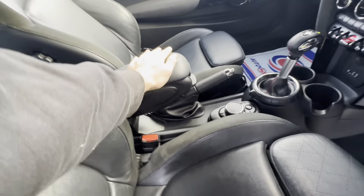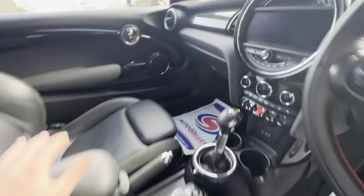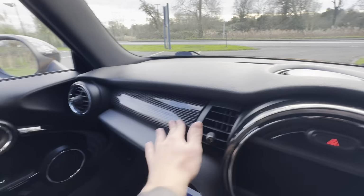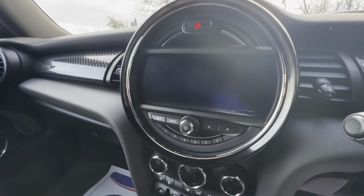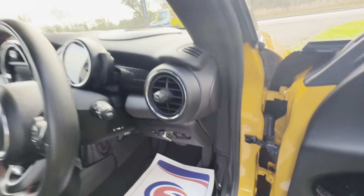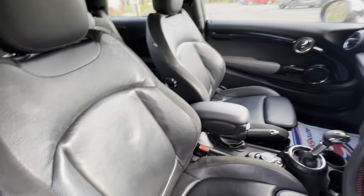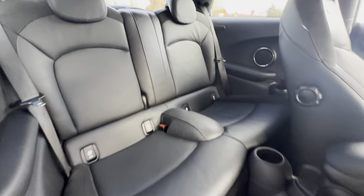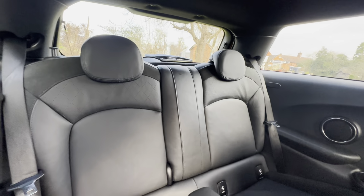It's got the optional armrest as well. This bit has got a storage hole, which is also an optional extra. It's got Media XL, automatic lights, automatic wipers. I'll show you the back. So back here, plenty of room. The seats are really nice.